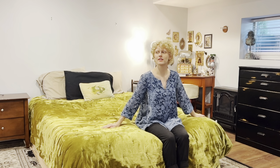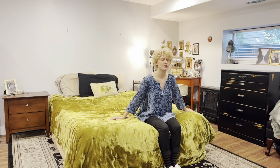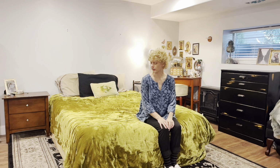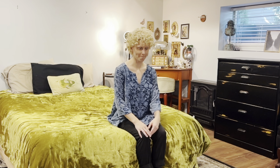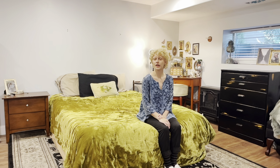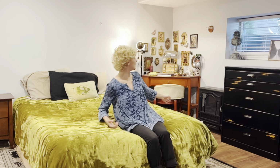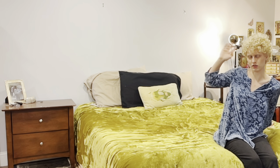Hello, from my pretty bland bedroom. As some of you may know, I moved recently and we are just in a temporary spot. But I still like to have aesthetic decorations around me, and this room is just not really doing it for me. As you can see, I've done one little corner of my desk area, and I think that looks very cute, but this is a little uninspiring over here.